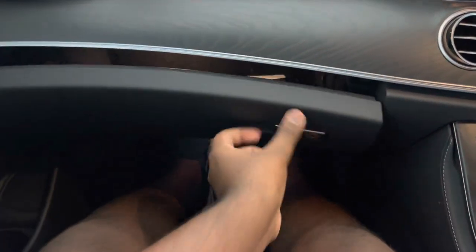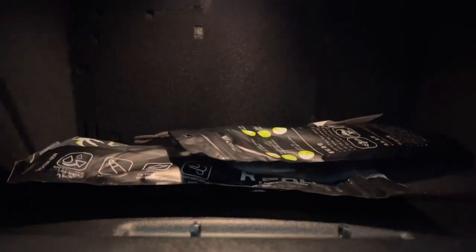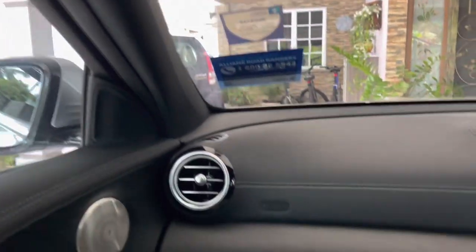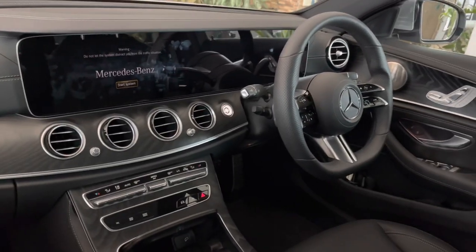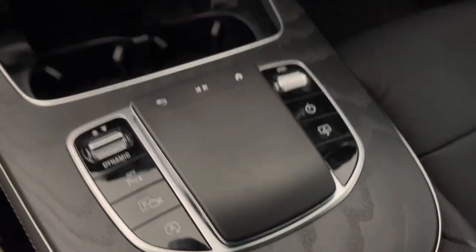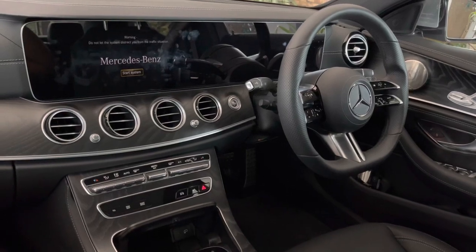Right here, you get a nicely sized glove box with a light, as you can see. It's a lockable glove box as well. Sun visor for the passenger side, just get a vanity mirror and a nice LED light. And the passenger side, just get a grab handle. And yeah, overall, it looks very nice from the inside. Love it. Looks very nice.